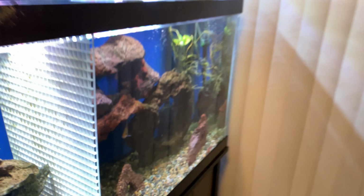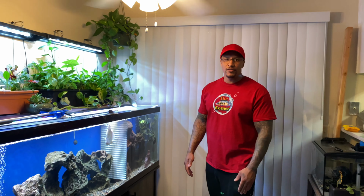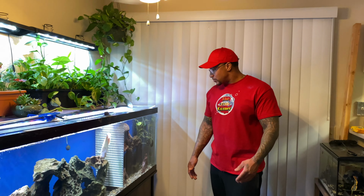So the lights were off. That's probably why they're hiding a little bit. They were out all on Front Street, no problem, but the lights were off for about 30 minutes because it's dark. It's 7:30 right now. They cut off about 7. I should have done the video before the lights cut off, but it is what it is.